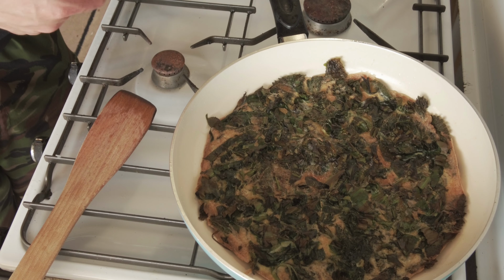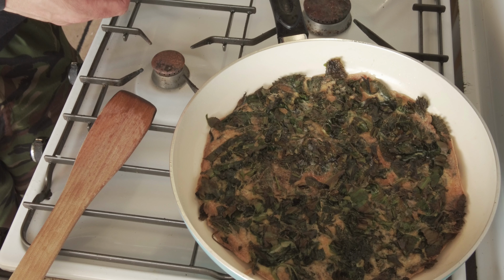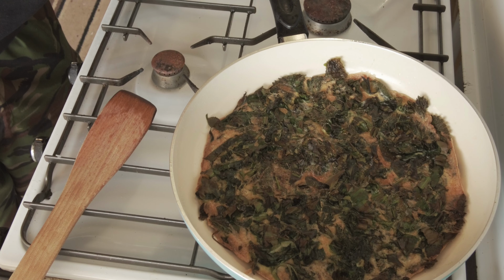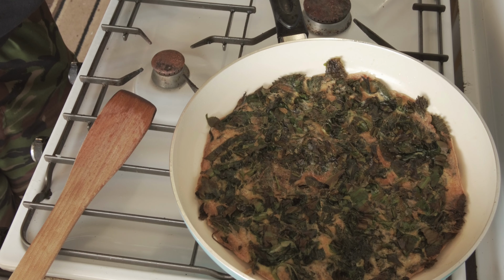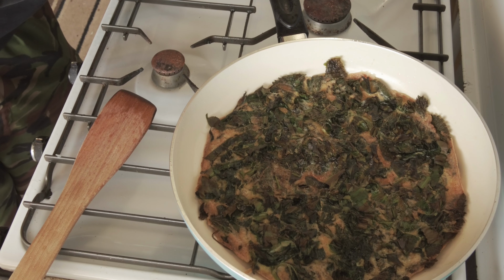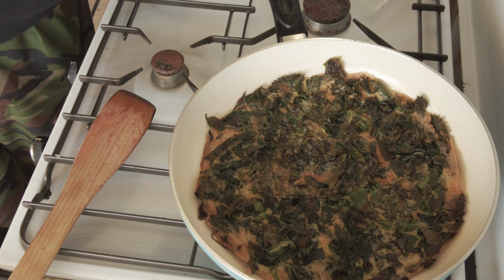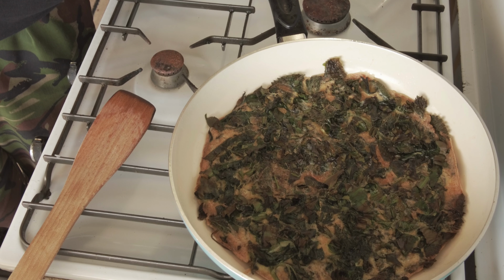I've got some nettles in there, I've got some ground elder, garlic mustard, common hogweed shoots, dandelion, and some hop shoots, and I've just fried all of it apart from the wild garlic. I put that in at the very end. I fried it up in some venison tallow and then stuck it under the grill.